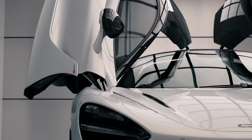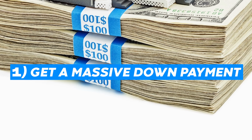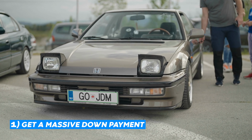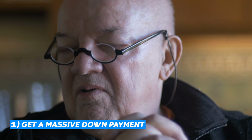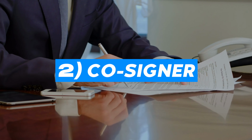So here are the actual ways to finance that expensive car of your dreams. First is to get a massive down payment. If you are trying to finance a $200,000 car and have only financed smaller vehicles in the past, a large down payment can help you sway the lender to approve your loan. But just be prepared for the possibility that they may say no thanks and suggest you get a cheaper car.